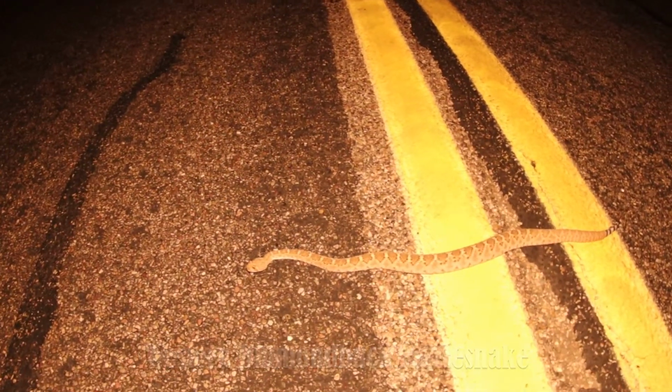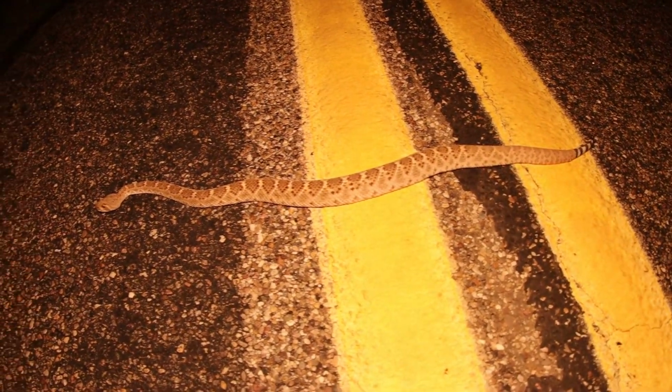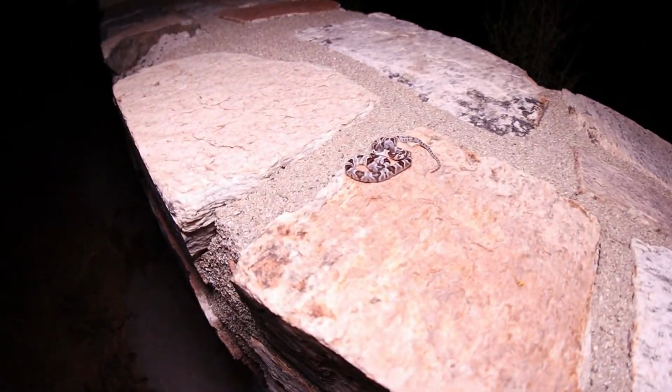Yeah. Kind of a reddish kind of diamondback. He is warming every bit he can. It's a little chilly out, and we're going to keep on cruising.